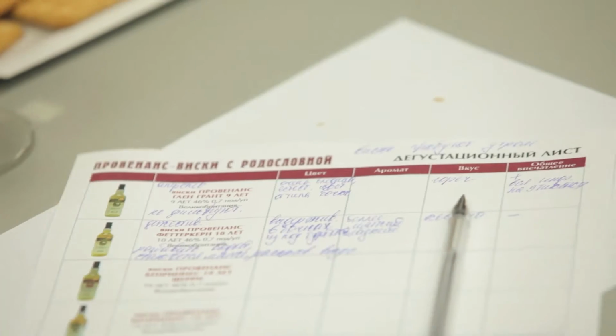Первый виски мы бы порекомендовали как аперитив, а второй это больше как дижестив. So what happens if you add ice? Что происходит, если добавляют лед? When it's too cold, you lock in a lot of flavor and aroma. Как знаете, лед охлаждает любой напиток, будь то виски или вино, а холод блокирует весь аромат и все вкусовые характеристики. Продукт просто не раскроется.